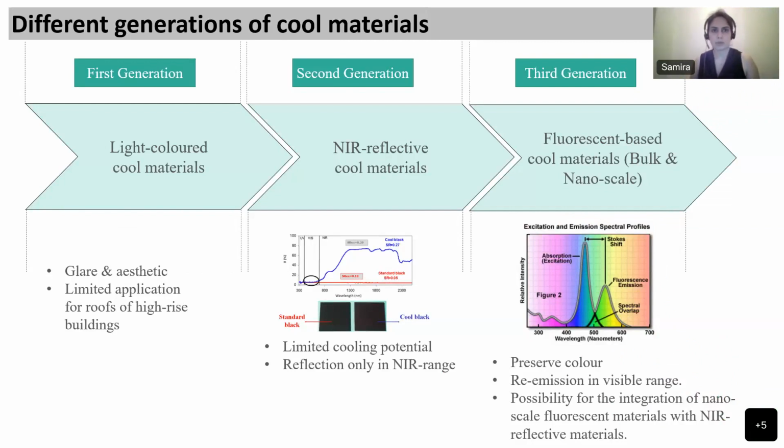First, a bit of information about different generations of cool materials. The very first generation were light-colored cool materials presenting a very high reflection, but there were some issues associated with them, including the serious issue of glare, and also aesthetic considerations. We cannot apply the light-colored cool materials at a very large scale.